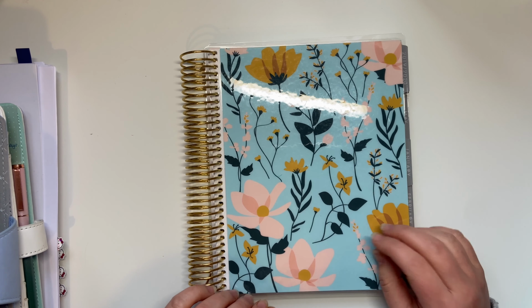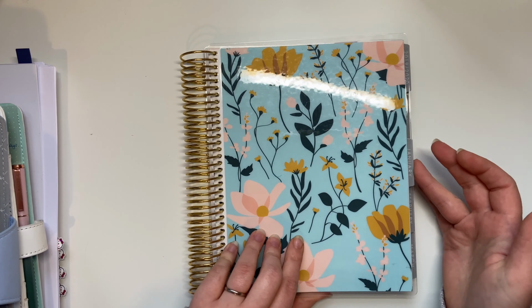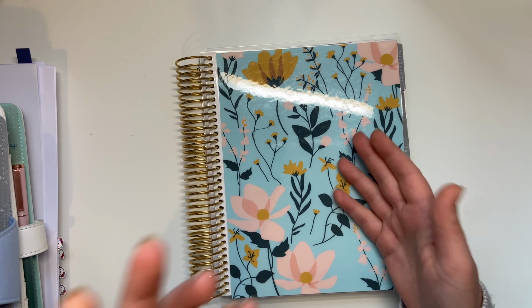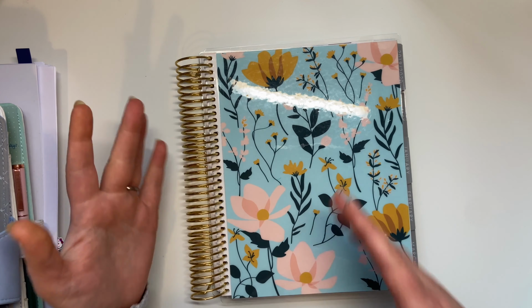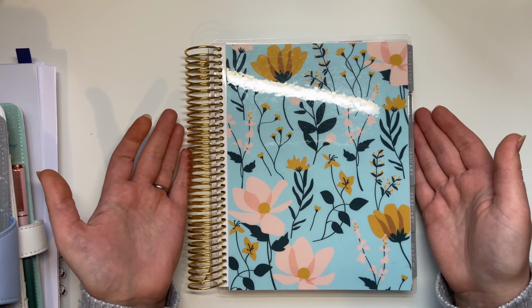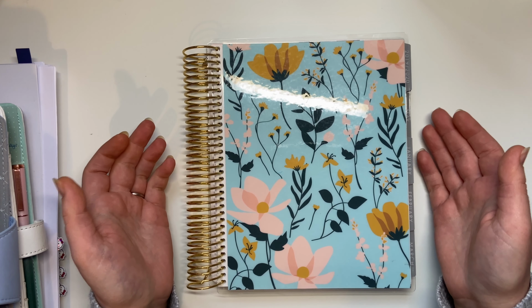So what I'm going to try and do is uncoil this and put in some pages from an ErinCondren notebook in the pages that I've used, and take out the used pages and put in some blank pages and repurpose it for work, because otherwise it's another planner sat on my shelf that hasn't been used, and it would cost me like 60 quid for a new one.